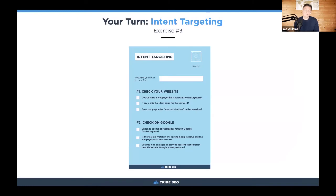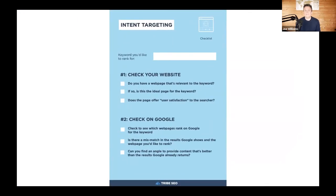So let's have a look at an exercise for this. I want you to do this if you get a chance after the webinar. Think about a keyword that you want to rank for. Write that keyword down. Now I want you to check your website. Firstly, do you have a web page that's relevant for the keyword? If you do, give yourself a tick.